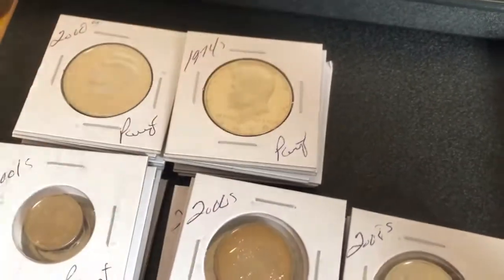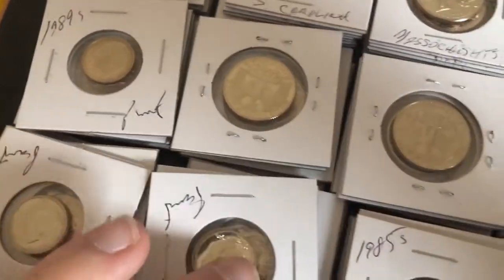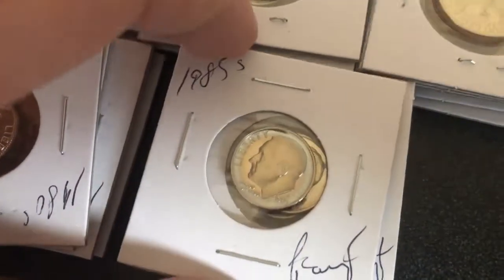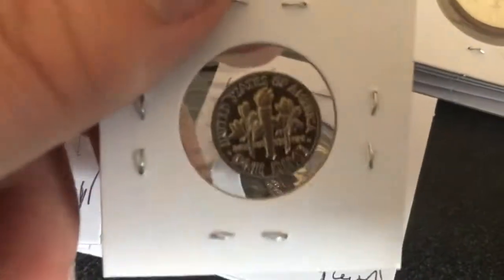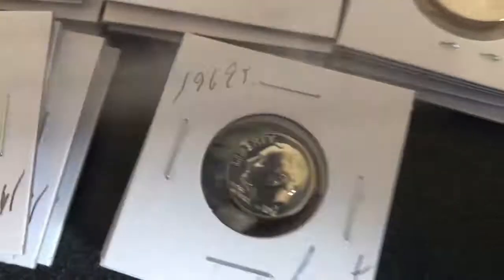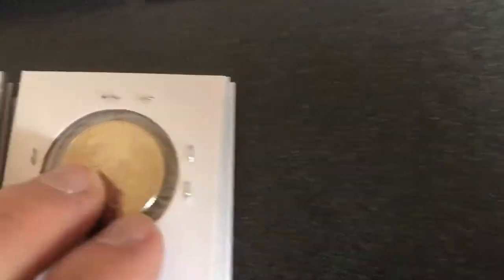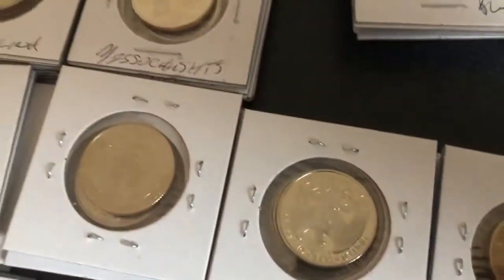We had 11 half dollars. We had 5, 10, 15, 20, 25 dimes. This one, you can kind of see the toning on it. It's very nice. The toning continues there on the reverse as well. We had 5, 10, 15, 19 eagle reverse quarter dollars, along with 10 state quarters.